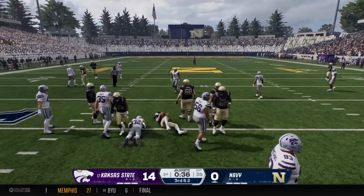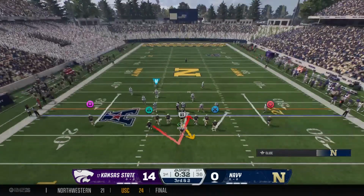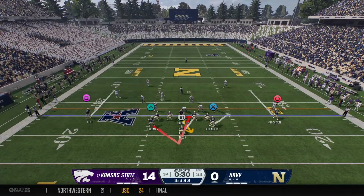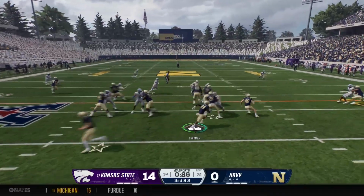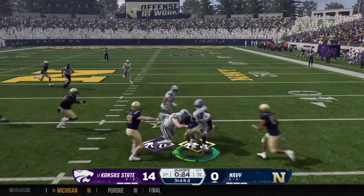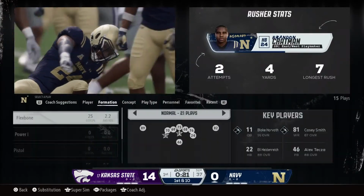Not much running room there thanks to this senior defender. You know, I really like this QB running with the football because I know he's got a lot of speed, but he's not the biggest guy in the world, so he's not going to be able to break a lot of tackles. You really got to do a good job of trying to scheme ways to get him out in more space.